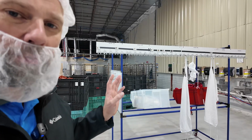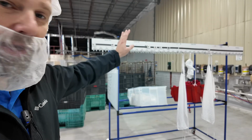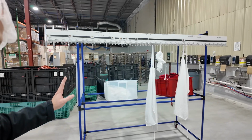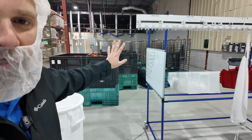Here's a really good example of how they're using the Gemba pipe. They needed to make more warehouse space behind this rack, and this stuff was all hanging on the wall. So they got really creative, and they made this rack to take the things that were on the wall and get them off the wall so they can use that area for storage.